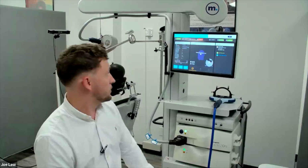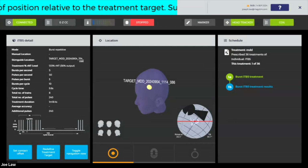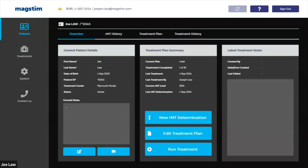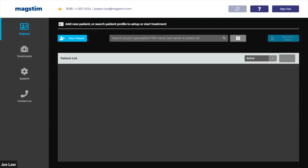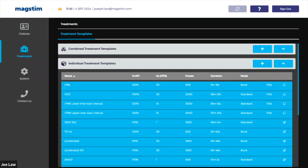What does a treatment program or protocol for OCD look like, and how is that set up in the system? Sure. Great question. Let me share my screen here because the OCD protocol is actually defaulted in our system. If you go on the left-hand side from the main screen, you can see treatments. These are templates already set up. These first 4 here are the default ones. The ones below are ones I've set up for testing. These first 4 will be defaulted on your system when you purchase it.